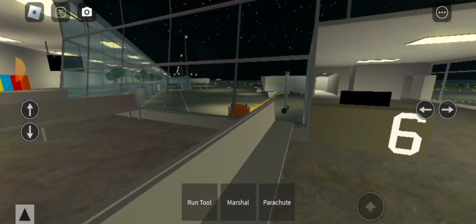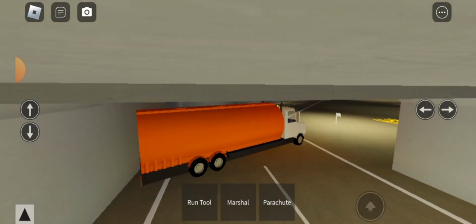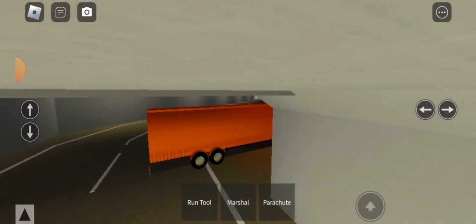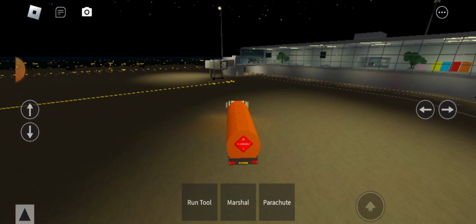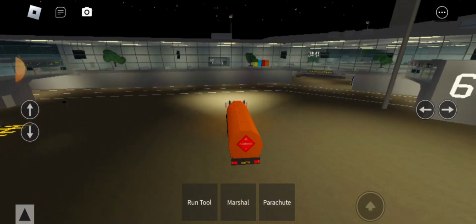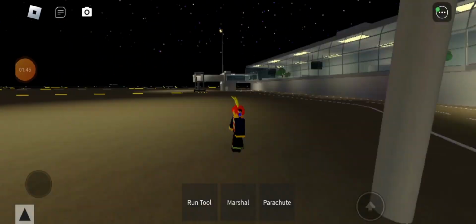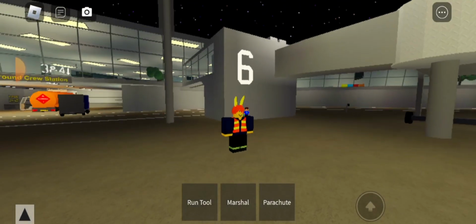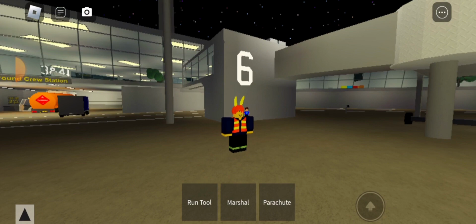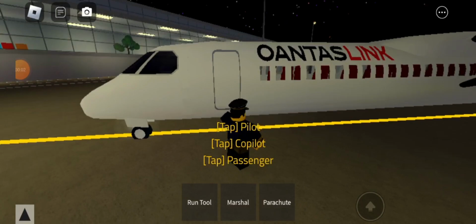Now I'm done for the day. No, I keep driving it into the wall. So if I go around, I'll just figure it out. Right, so I think I'm done for the night, so I'm just gonna head back. Well, then hopefully the pilot will come. Looks like it's just a solo flight for me today.